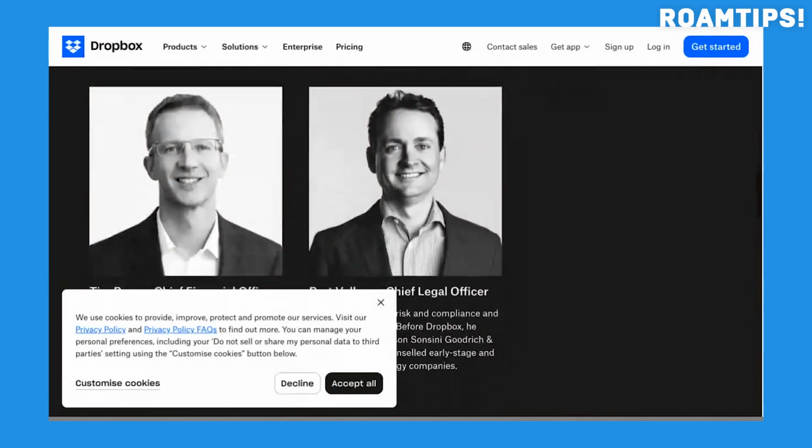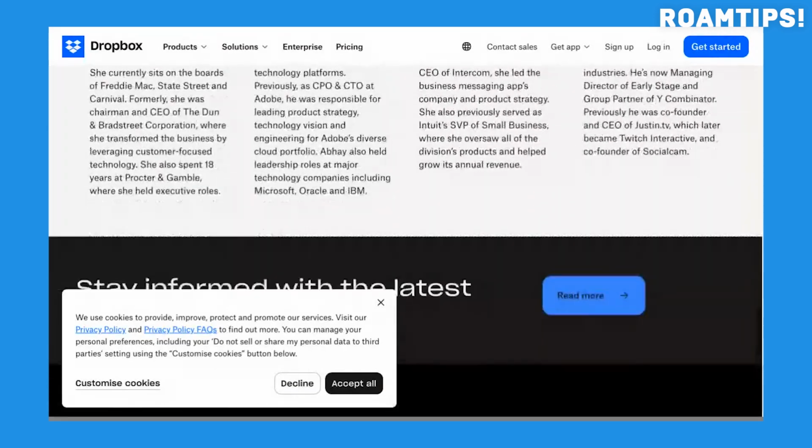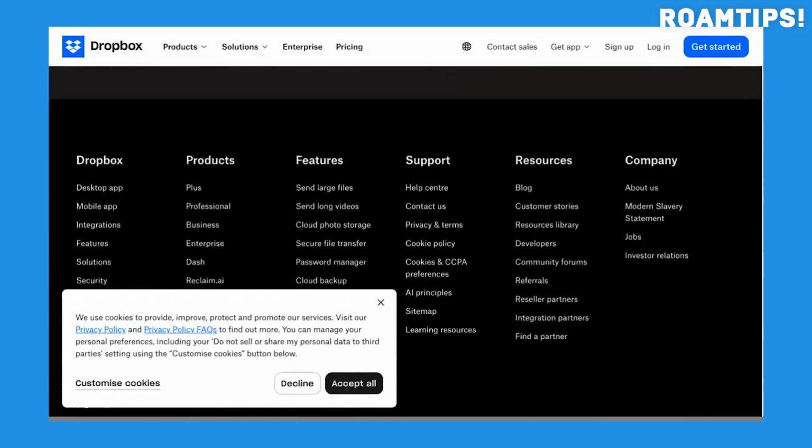Get started with 2 GB of free storage. Paid plans, perfect for personal or business use, offer up to 5 TB and more at competitive prices. Your files are secured with AES 256-bit encryption for stored data and SSL/TLS encryption in transit.